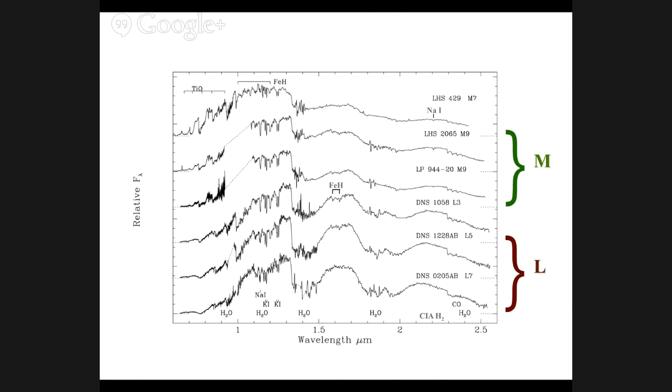You have stuff like iron hydride, which are these two little faint bumps that come in. That's something we see in the L dwarfs. The spectra over here start to change shape. So these are all illustrations of how you go from M dwarfs to L dwarfs in spectroscopy.